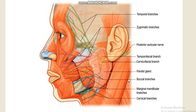So we can now go back to this picture. So again, in the parotid gland you can see that it is split into a temporofacial trunk and a cervicofacial trunk, and again from the same temporofacial trunk you can see that it has given up these temporal branches and these zygomatic branches. So temporal branches in green, zygomatic branches in red.